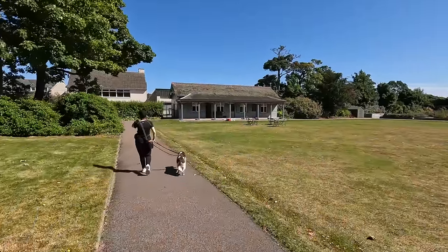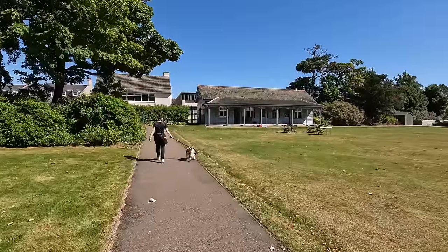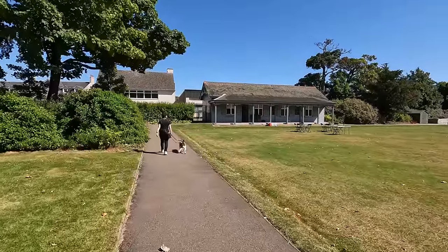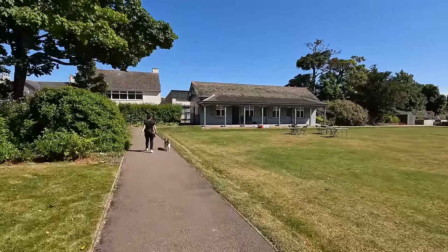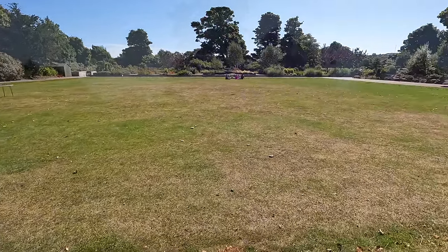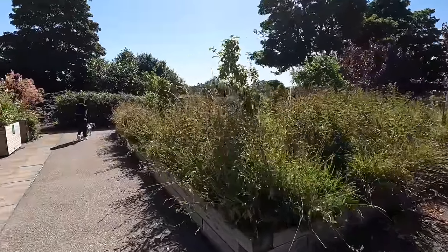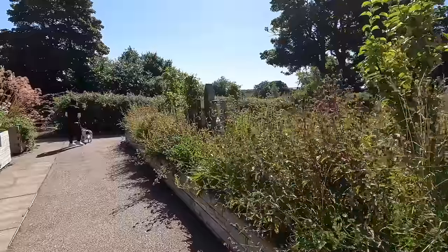Number 6, Bowling Pavilion and Community Garden. Now this is a former bowling pavilion built in the early 1900s, and it was converted to provide park rangers facilities. So here's the old bowling green. Apparently this is where the old tennis courts used to be, and this is now the community garden.